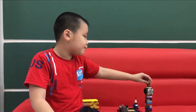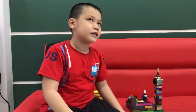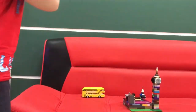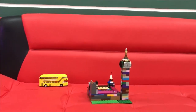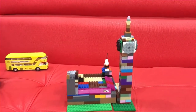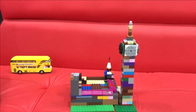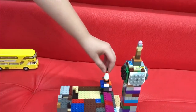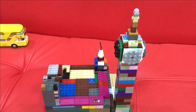So it has different bells? Yes. But Big Ben has been around for a long time. It was built in the 1880s. Look at that. And now it was constructed. Finished. It takes years to make this.